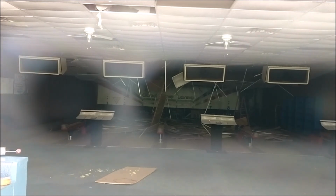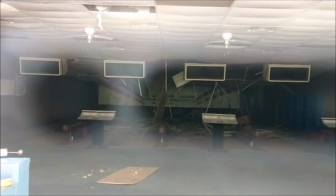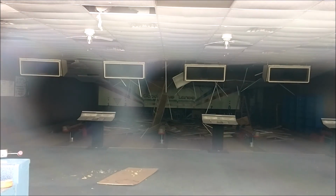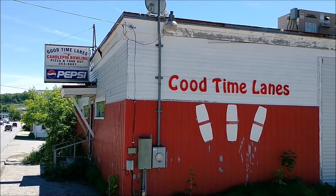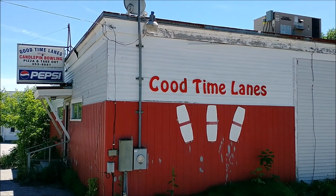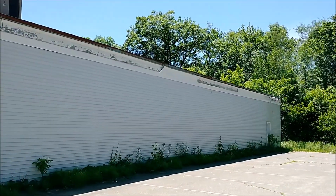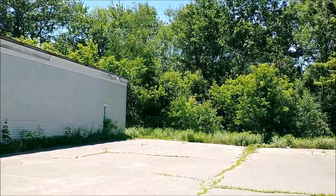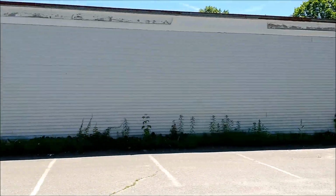Who would have thought you could stuff a bowling alley in this building? From the front it looks really small, but it's a lot deeper than I thought. Let's see if we can have another look from the side. Well, there isn't really any other window to look into it. So that's it. Looks like a rear door back here, but not gonna even go over there. An old bowling alley.